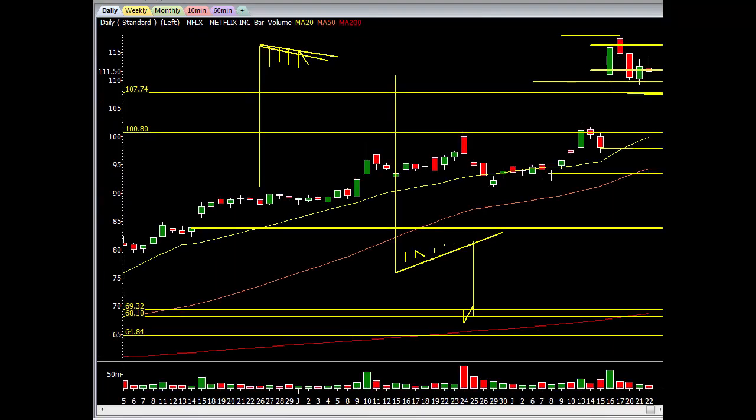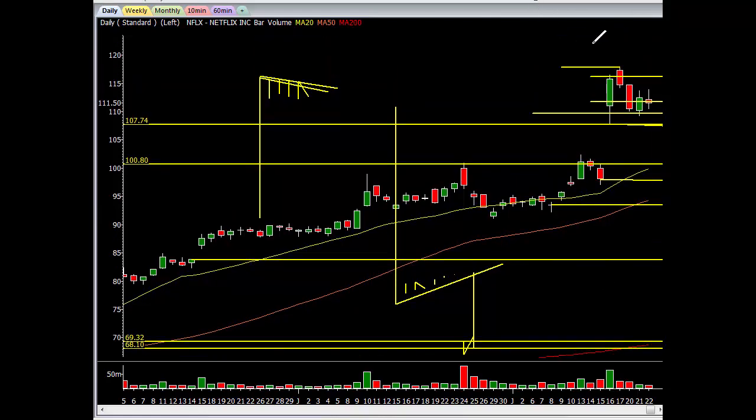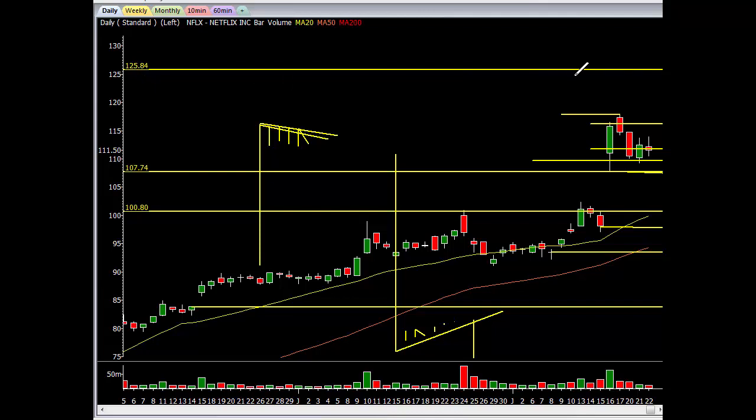NFLX. Look at that real quick. We're still up there. Like I said, if it closes below there, we're heading down in this area. If we close above it, we could possibly go up. If we go up, we're going into 125.84. That's shorted around there. Still take a small position because you never know with this one.